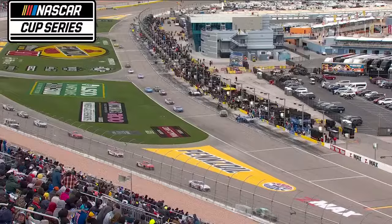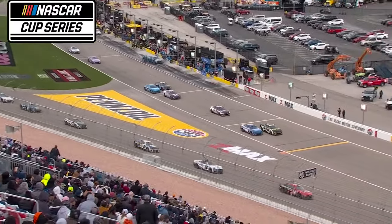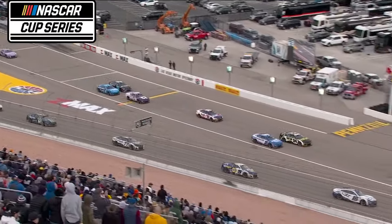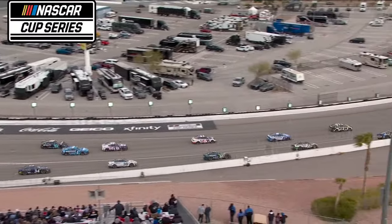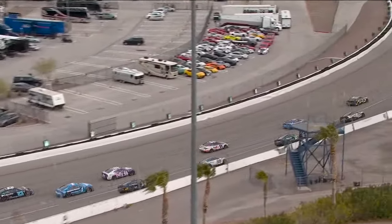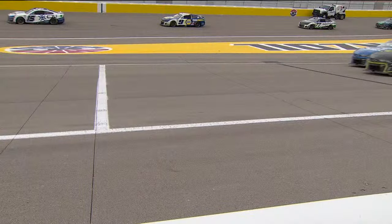The 24 of William Byron is in as well. Good fast stops, Mike. And at the line, 24. It was Byron. I thought I saw that five car having a little bit of a slow stop on the right sides. I was right. Willie B to the front. Was that fuel only for Byron? Look how close this is.